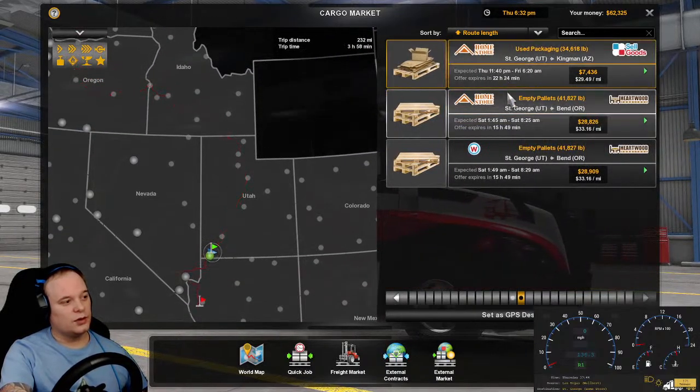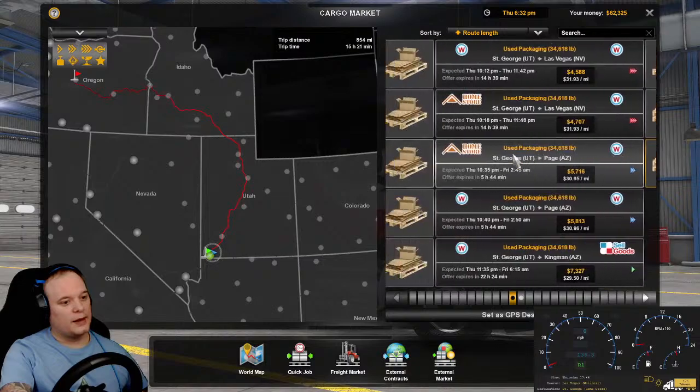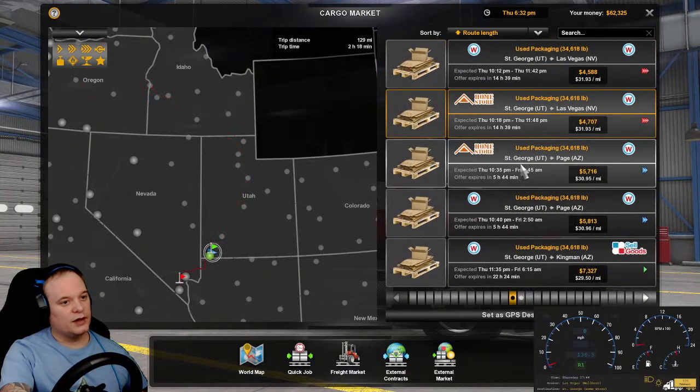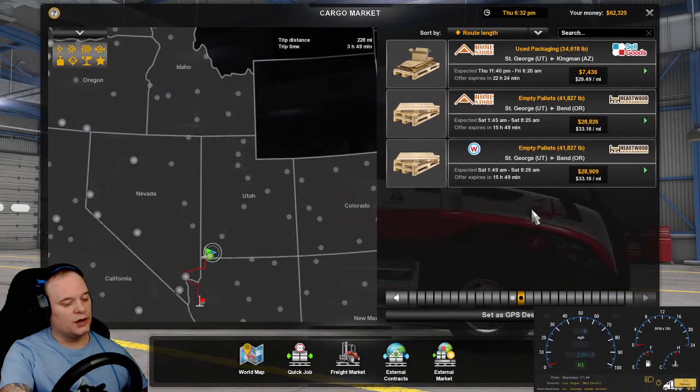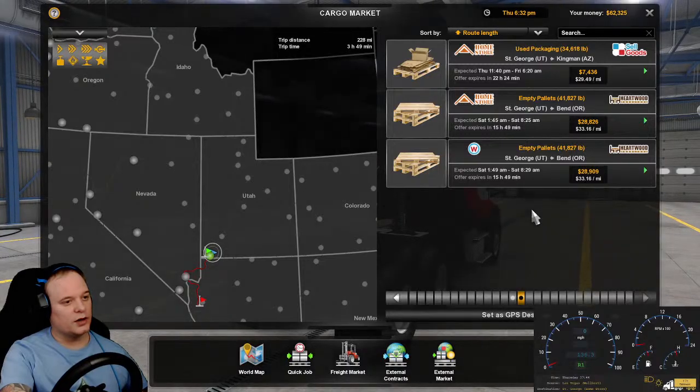Basically, we don't have a lot of choice here. Oh, Jesus, not going all the way up there. I don't want to go back to Vegas either. Could go to Page, Arizona. That wasn't my idea. That's the only problem with these cargoes instead of actually making my own cargoes.